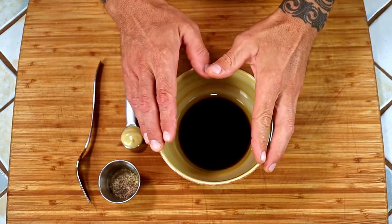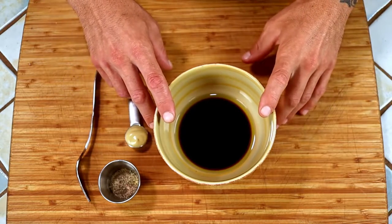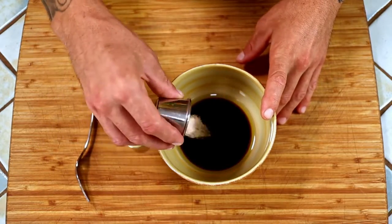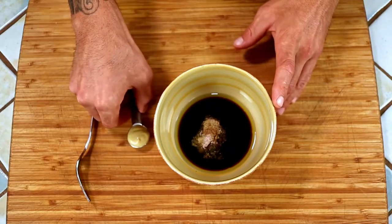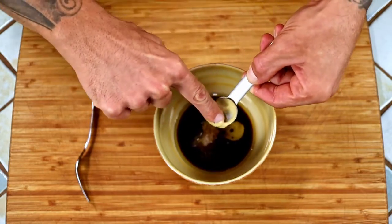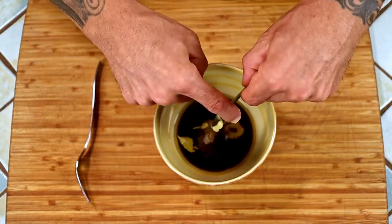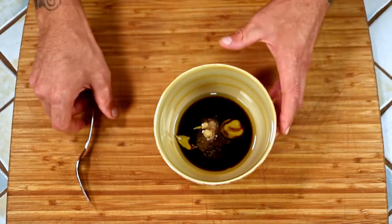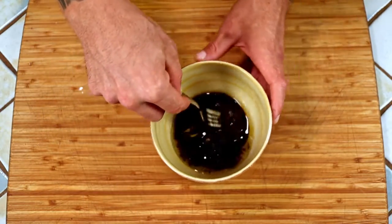Let's kick it off with the dressing. In the bowl, I already have the vinegar and oil. To that, we'll add the spices and salt. And the Dijon mustard. Grab your high-tech mixing utensil, otherwise known as a fork, and beat the hell out of it.